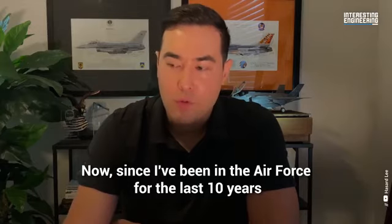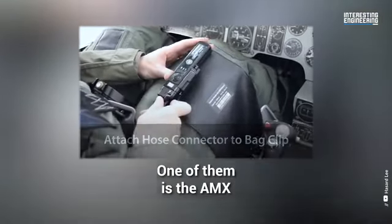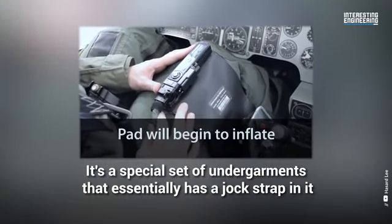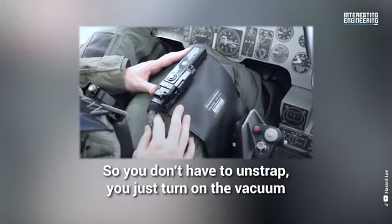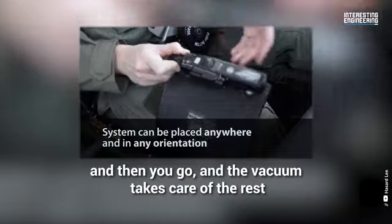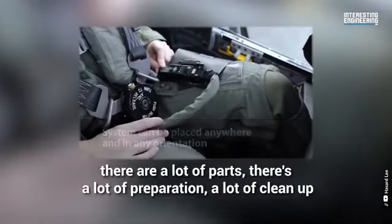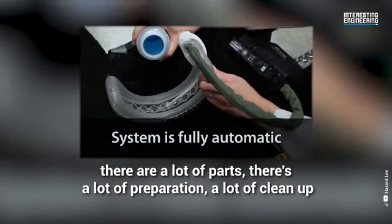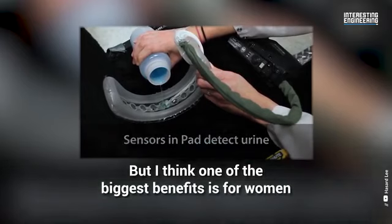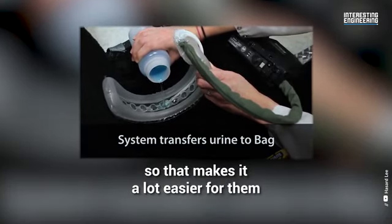Now, since I've been in the Air Force for the last 10 years, there have been a couple new initiatives. One of them is the AMX. It's a special set of undergarments that essentially has a jock strap in it attached to a vacuum. So you don't have to unstrap, you just turn on the vacuum and then you go, and the vacuum takes care of the rest. I've never been a fan of this because it's complicated. There are a lot of parts, there's a lot of preparation, a lot of cleanup. But I think one of the biggest benefits is for women, it can be very difficult to do the old school method, so that makes it a lot easier for them.